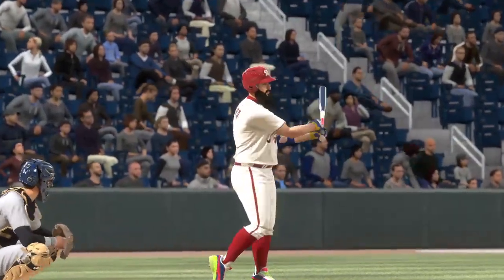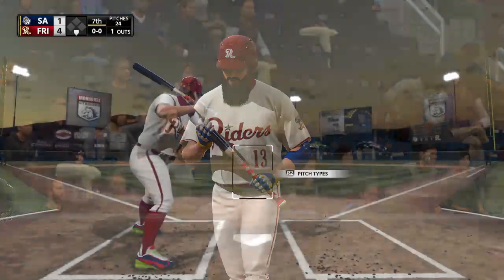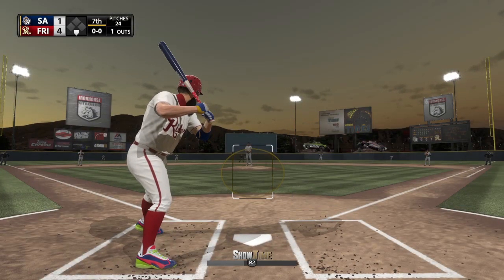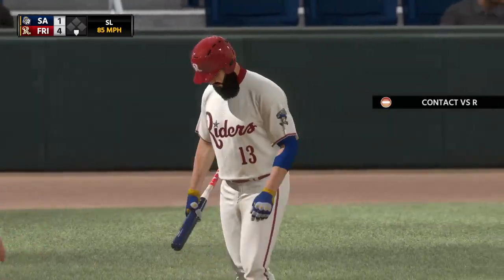Yeah, chances are it's on his mind, Matt, but you just have to let that get out of the way as best you can. You have to approach this at bat just like any other. Otherwise, you're just getting in your own way. Here comes the first pitch. And he's in front of a tight little slider that time.